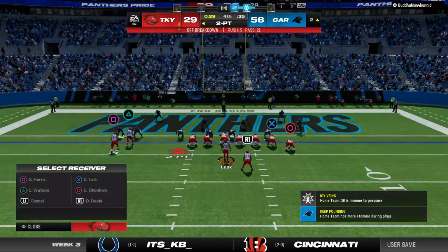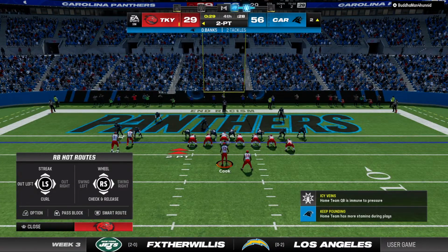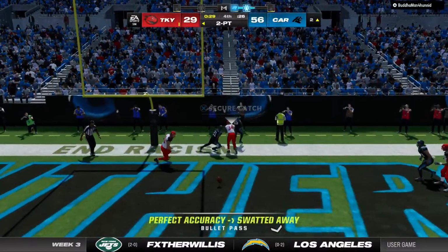We're seeing him grow up right in front of our eyes because when he went to his primary read, he recognized that they were all over that, so he continued to survey the field, picked up another target, delivered a pass exactly where it needed to be. A very mature play for the 2nd-year quarterback.